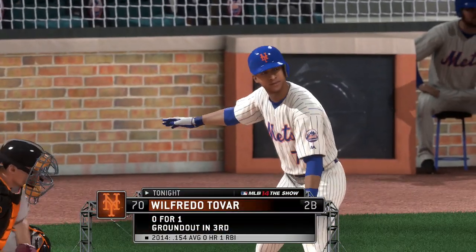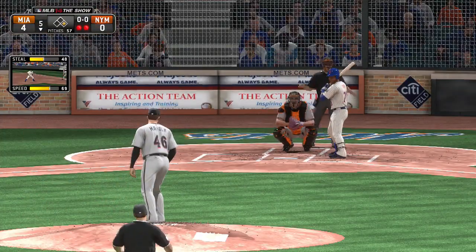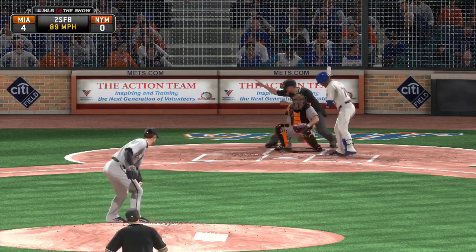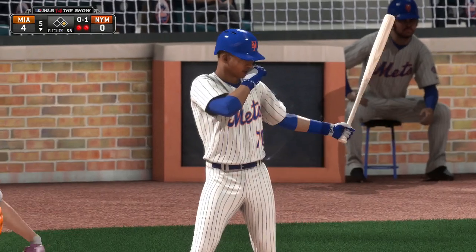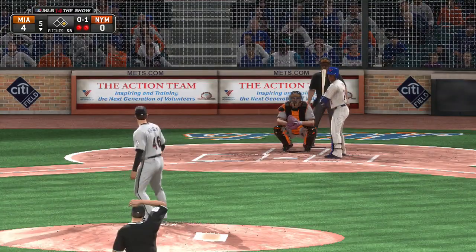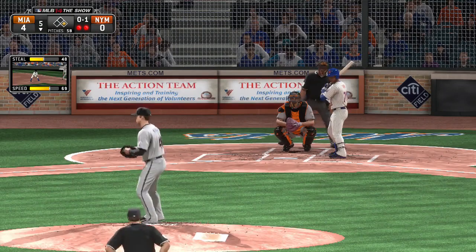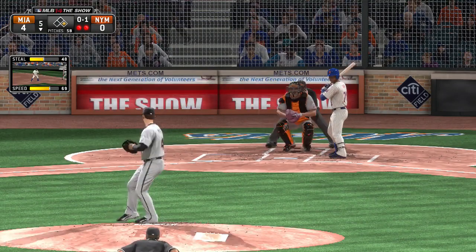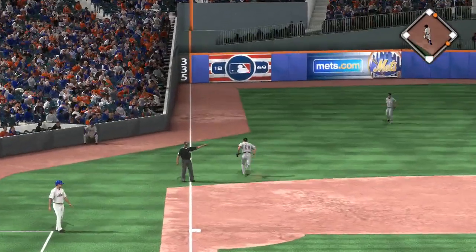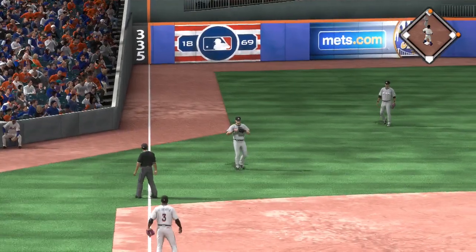Wilfredo Tovar will stand in. He grounded out his first time. Fastball on the inside corner, and he takes a look at strike one. And this offense has just been stuck in neutral. Even when they get a guy on to start the inning, they've got nothing to go with it. Now a swing and a sharp ground ball to third. Oh, and he has some trouble with it. And he'll reach first as they can't make the play on him.